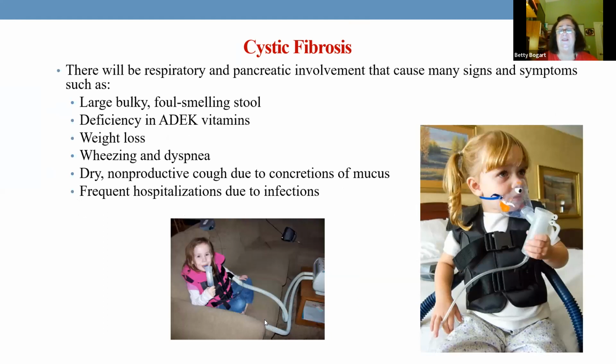With cystic fibrosis, it attacks the lungs and it attacks the small intestines. Another thing that we see with these children is these large, bulky, horrible smelling stools. Because you are not absorbing your fat-soluble vitamins, you're going to be deficient in your ADEK. Because you're not getting nutrition, you're going to have weight loss. You're going to hear the lungs like petri dishes, clogged with all sorts of mucus. You'll see dyspnea, wheezing and retracting, and this dry cough.